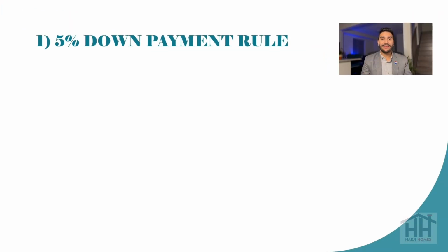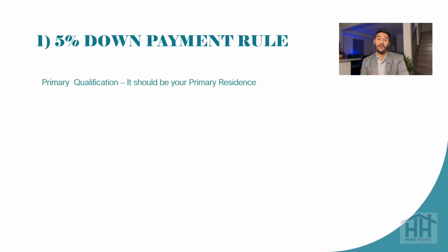The first one is the 5% down payment rule. There's a massive myth surrounding the 5% rule, that you can only buy your first home using a 5% down payment. Well, that's not true. It is an owner-occupied incentive, which means even though it could be your 10th home and your other 9 properties could be investment properties, you can still buy your 10th home putting 5% down. The primary qualification is that you should intend to occupy that property. There are other specific qualifications that you should be aware of as well.